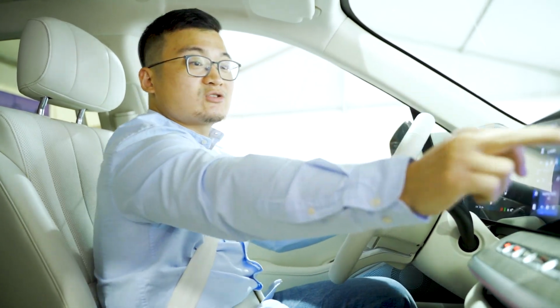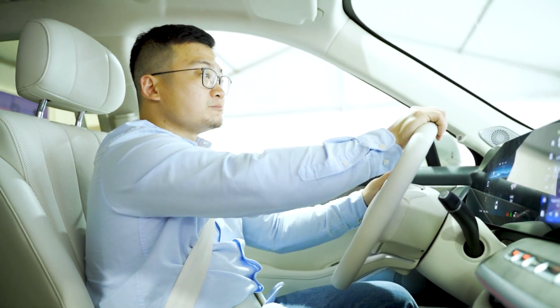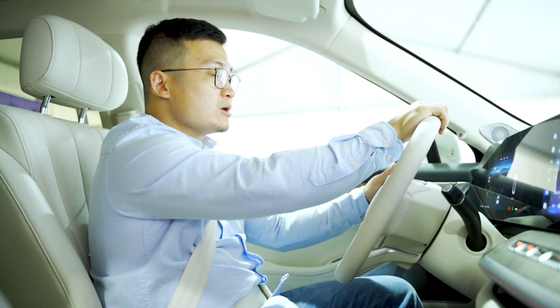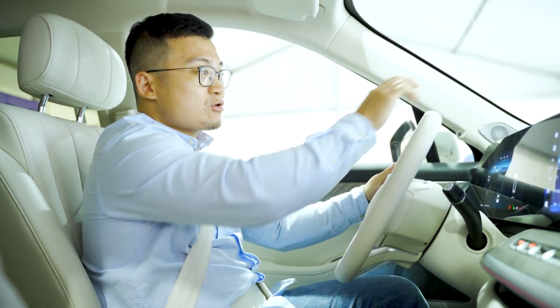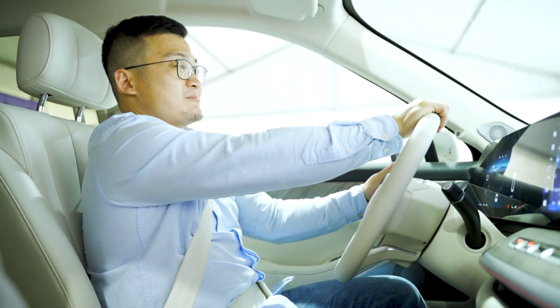If I change it to sport, this automatically turns to the intelligent hybrid. You have all the power under your feet. So let's try this acceleration.